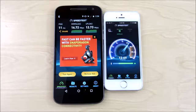Let's see what you can do, iPhone. Are you going to lose to the Moto G4? Making the Moto G4 fans happy, I guess you may. You just lost on the download. So the iPhone 5S just lost on the download.